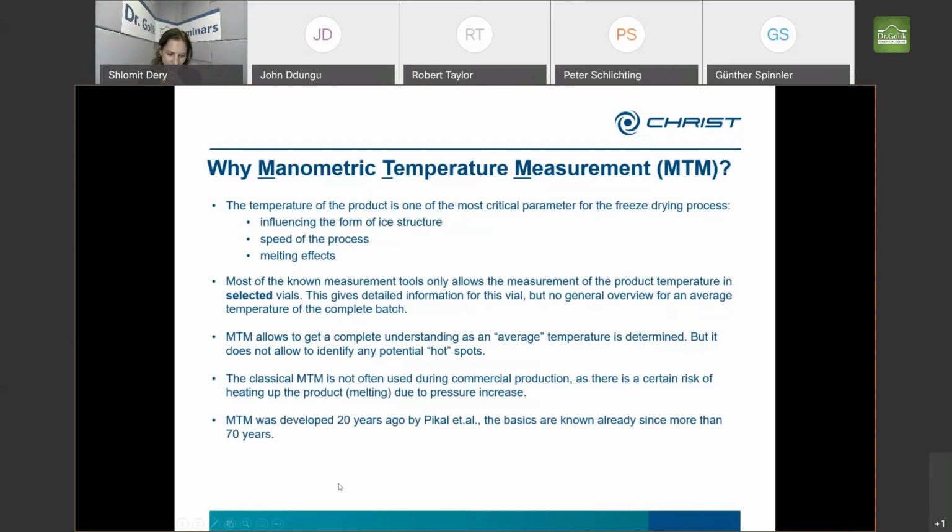This is not really new. MTM was developed 20 years ago by a very nice guy, Mr. Pikal. So they had a good idea, and they have known about it theoretically for more than 70 years.